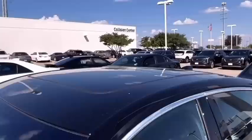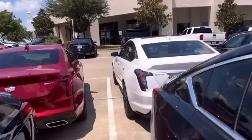So as y'all can see, hopefully y'all can see because it's so hot out here. This is the double sunroof. So I have to have a double sunroof. So I'm about to go in here, you guys, and we're going to see. They already told me just pick what I want and I can literally just leave with it.